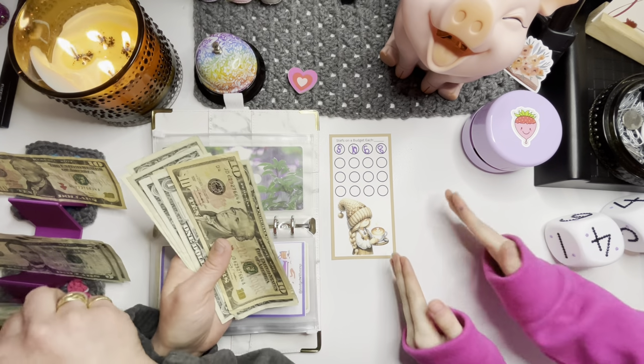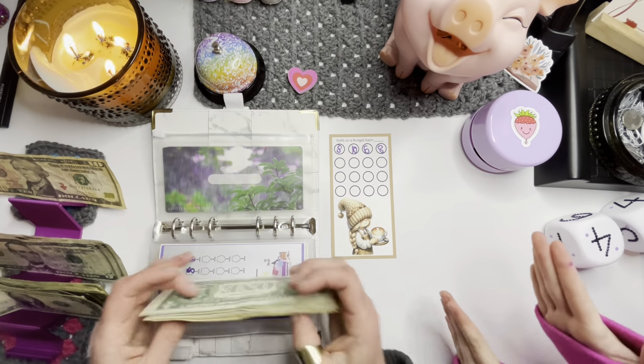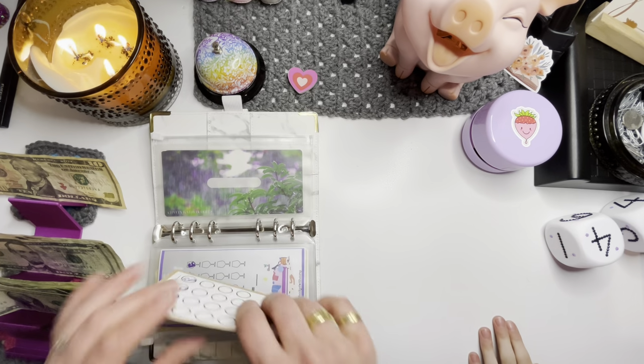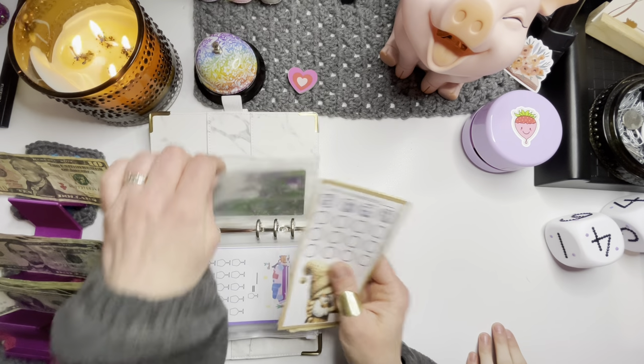25. Yeah, no, I think we'll leave it like that for now. All right, so Stuffs on a Budget, starting off strong.